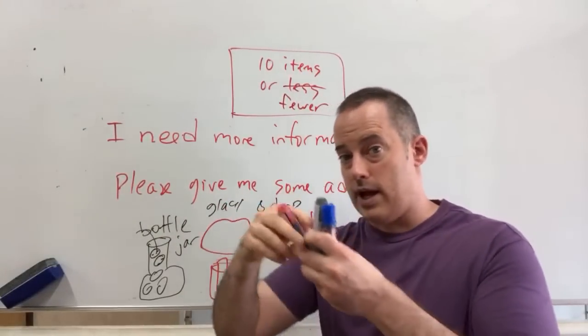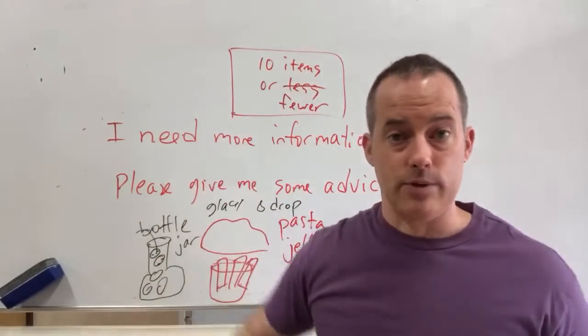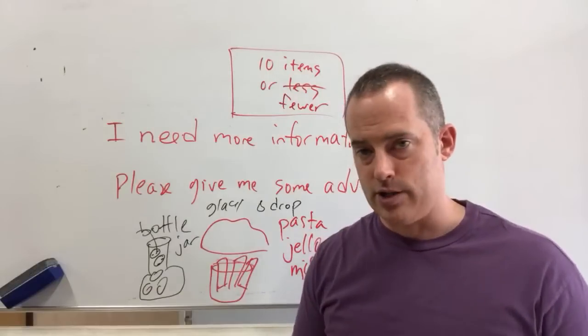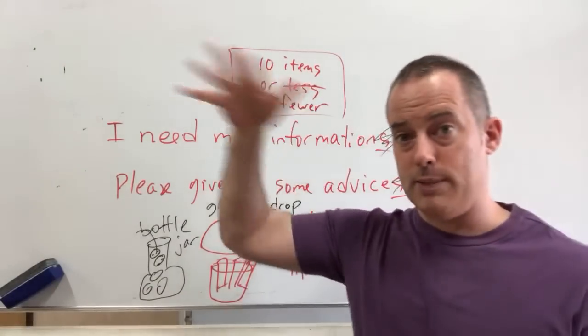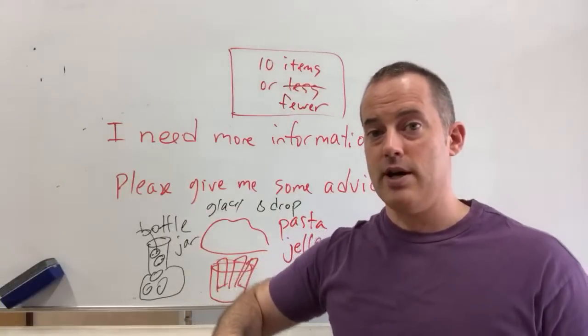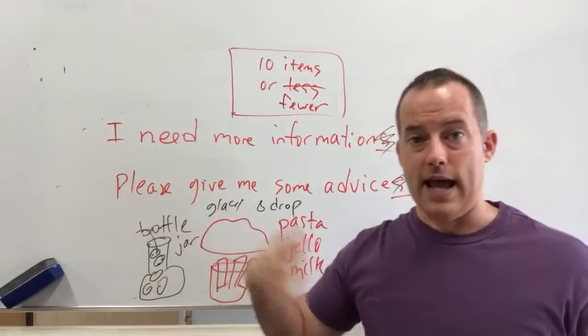So I have few items, or I have fewer, but less is where we're talking about an amount of something. So you asked about how much and how many. That's the same kind of thing here. But I don't want to confuse people with a lot of different examples. The point is really to focus on one thing, really understand that, and then add to that.